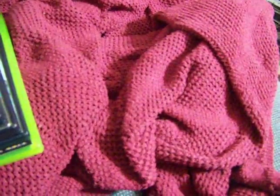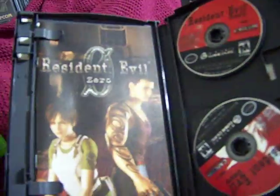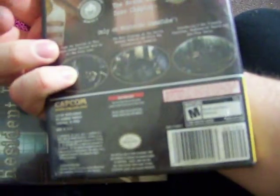It's a pretty rare game to find. I know it's at the local game store now, though. I was surprised. On the GameCube. Player's Choice Resident Evil 0. Double disc. This game's awesome too.